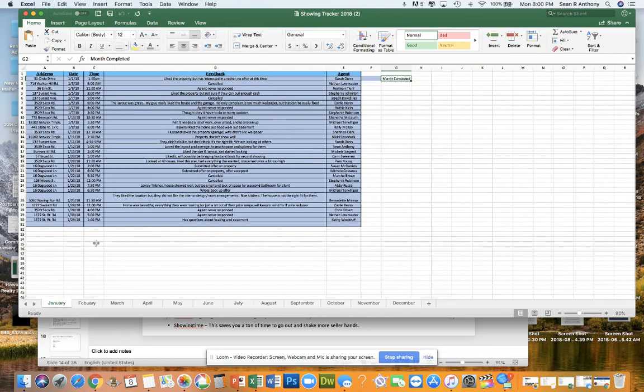If you don't know what Showing Time is, you're going to know about it, because although we don't utilize it, I know for a fact if it was offered in my area, I would use it 100% because it saves so much time. It basically gets rid of this Excel spreadsheet, and you pay 30 bucks a month for it, and third parties handle all the showings scheduled. Again, there are better ways to do this. Sometimes what you see on my screen is just what works for us.